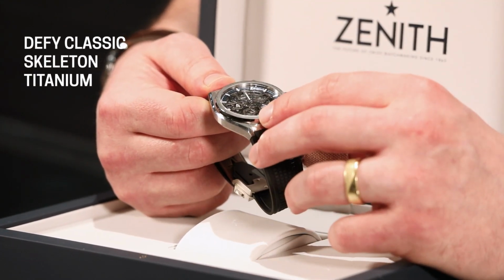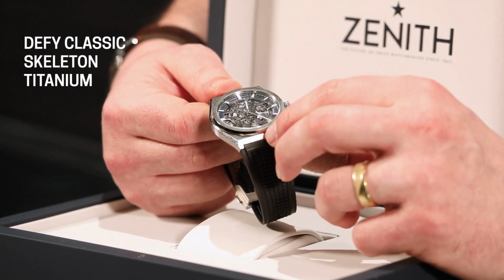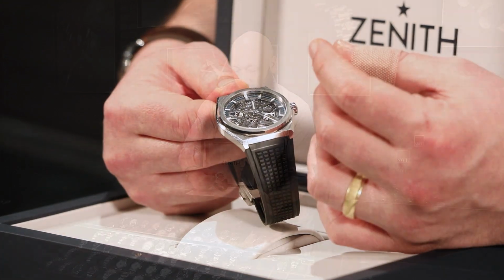So you actually will not have trouble or need to squint looking at the time on this piece when it's on your wrist. That's something I really love, and I think it also is helped by the fact that this is not a chronograph.